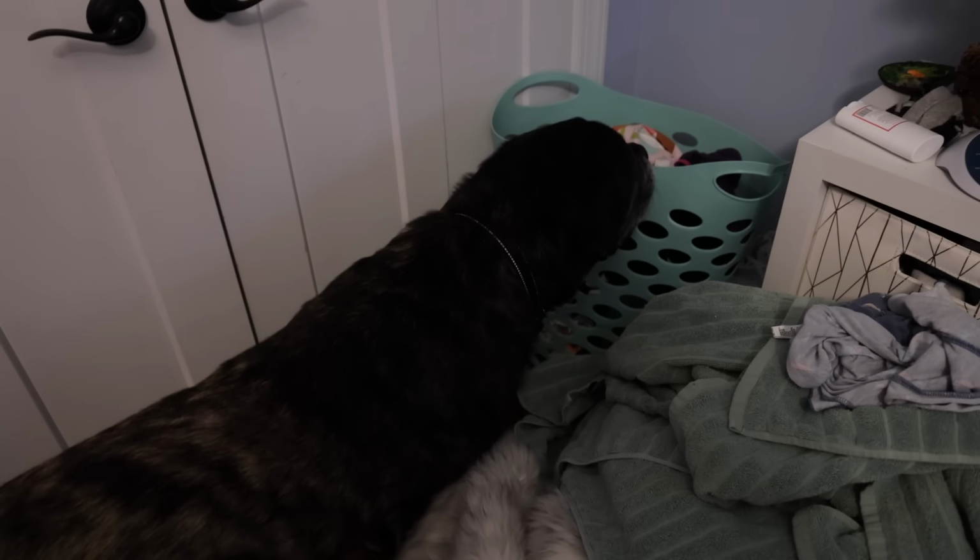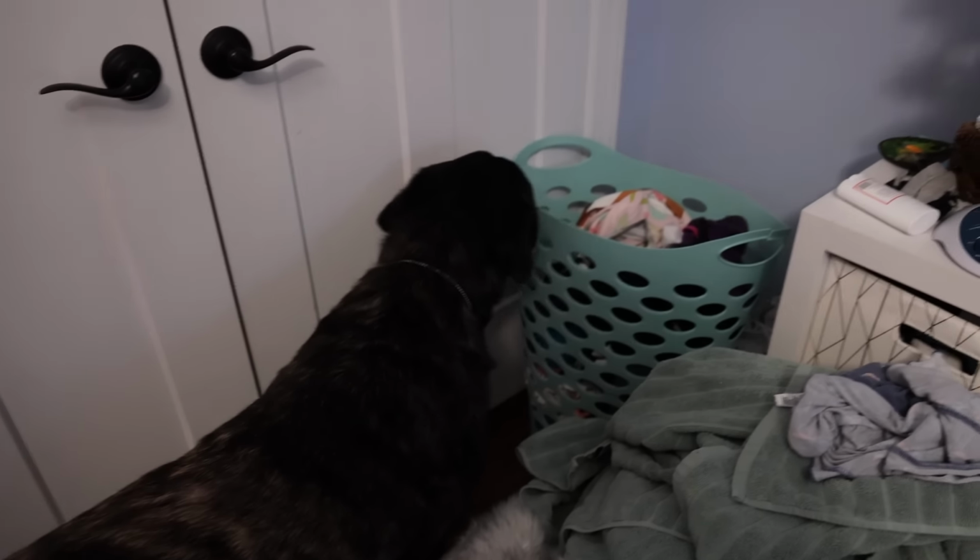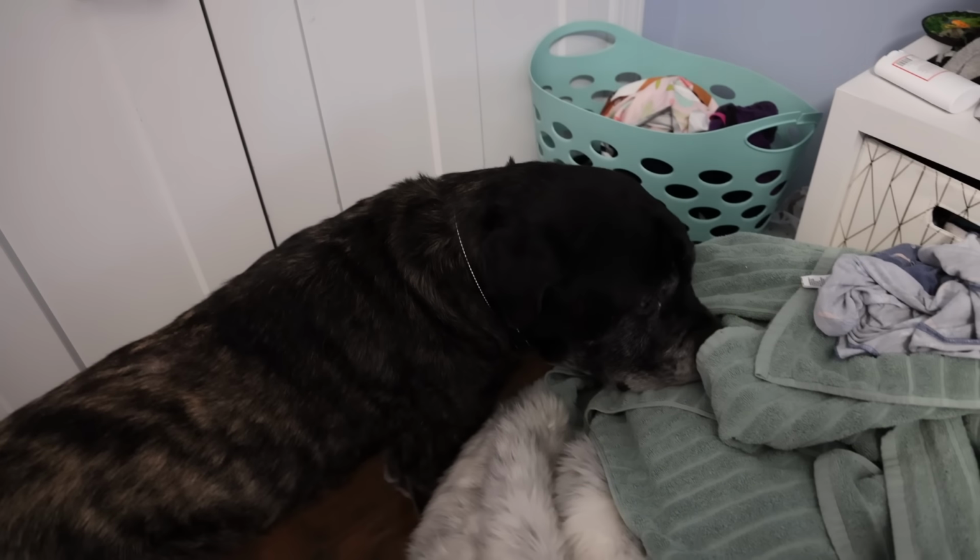Loki, what you doing looking through my hamper? Looking for some dirty socks to eat. Oh, don't worry, I got a lot of them in there. Want some dirty socks to chew on? Wait, Mom, it's actually not in here.